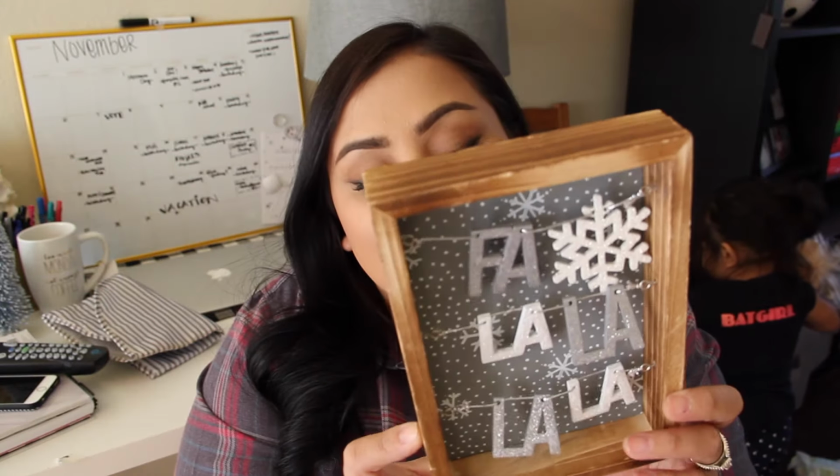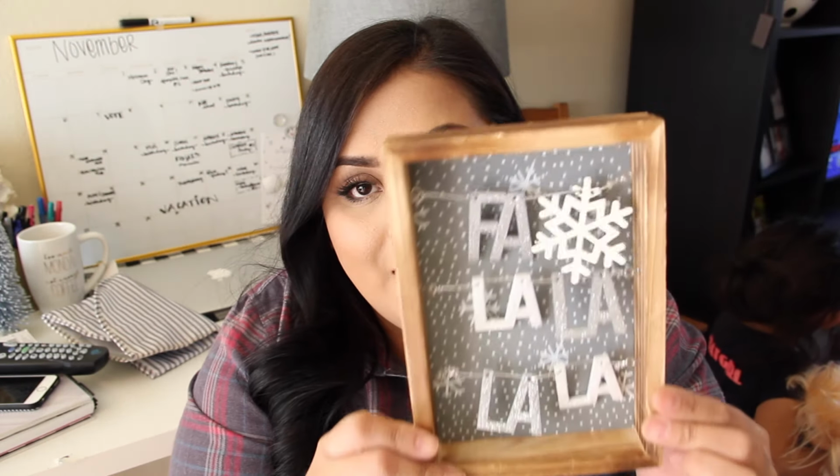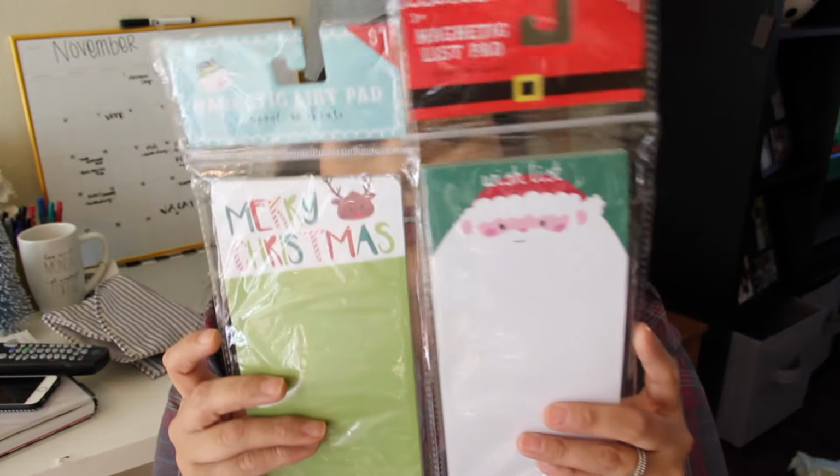So next, I got this $3 one, and it just says fa la la la la. And I loved it. I thought it was so pretty. Three more things. I found these two. These are little magnetic list pads. Usually I throw these onto my refrigerator just in case I need to jot something down. Or I rip out a bunch of them and I hole punch them and put them into my Kate Spade as to-do lists.